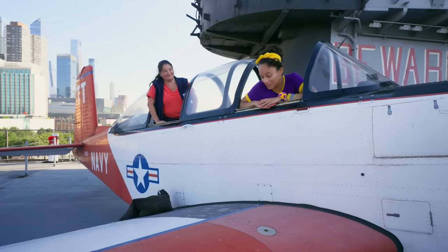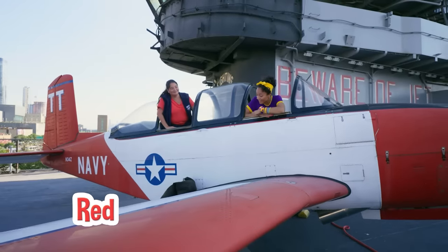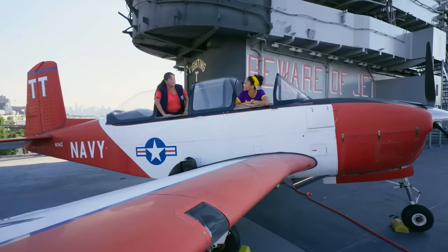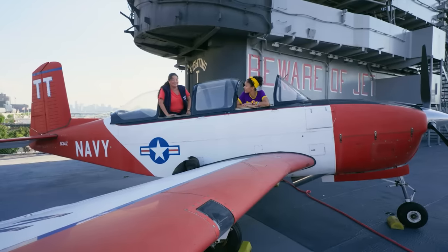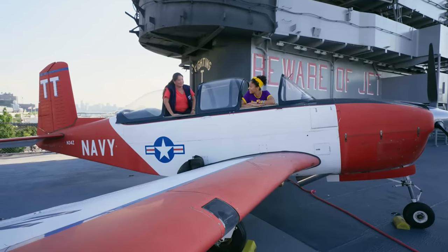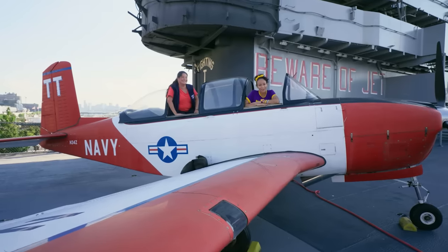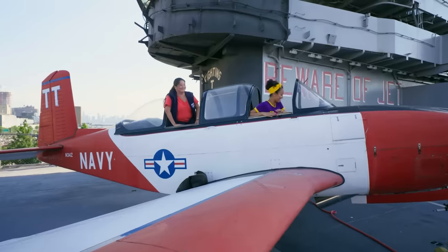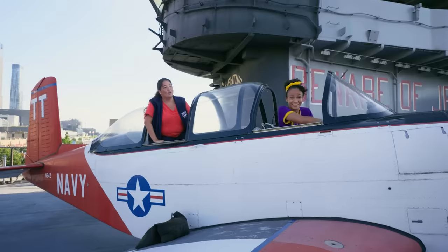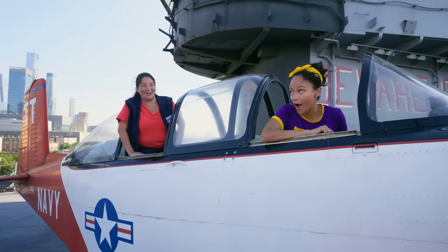I really like the look of this plane. I love the colors. I can see red and white and blue. Absolutely. The red, white, and blue let other planes know that this is an American airplane. And also the red and white, they're high visibility. So it lets people know that you're still learning how to be a pilot. Oh, that's a great idea. Well, it's so cool that I get to be inside of this airplane. Would you like to go inside of a helicopter? Yes, I would. All right, let's go.